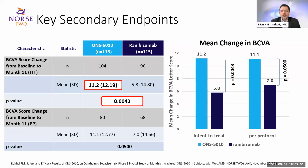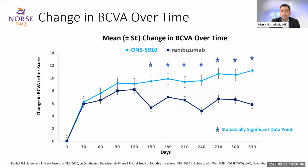Key secondary endpoints are also shown here in terms of what the actual BCVA score was. And you have an 11-letter gain in the bevacizumab group, both intent to treat and per protocol, which is also statistically significant compared to the control group. And here you see this over time as well.